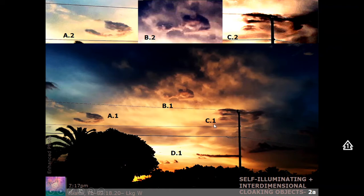And anyway, so then we'll go to C2, see if we can pull out anything more here. And you get little bits and pieces poking out that imply structure of something happening in there. So I am going to stick with that these are not only cloaking objects, but cloaking craft. Let's see what you think.